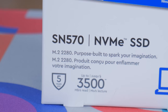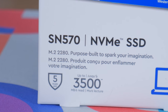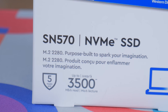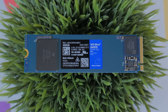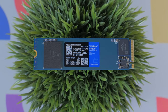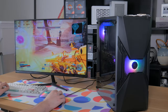After looking at some options, I opted to go for a 500GB WD SM570. At under $50, you're getting 500GB of blazing fast NVMe storage in the ultra compact M.2 form factor. It has advertised read and write speeds of over 3000MB per second, and is regarded as a great budget NVMe drive. 500GB is enough for your OS, applications, and a modest games library.